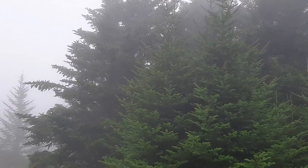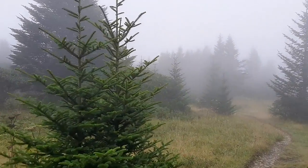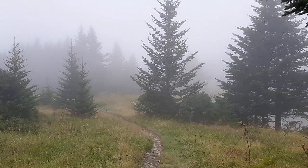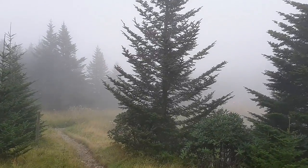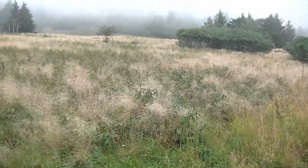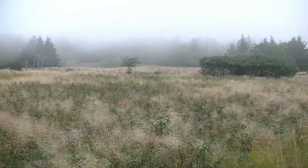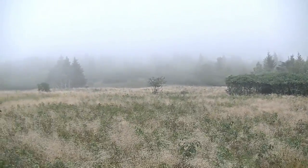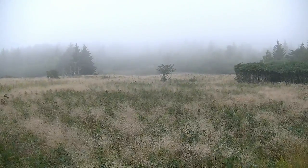Wow. So cool. Walking on the Roan Highlands. Check this out, guys. I think this is the largest area like this in the east or in the southern Appalachians, I believe. Yeah, I think it's the largest grassland at high elevations in the southern United States.